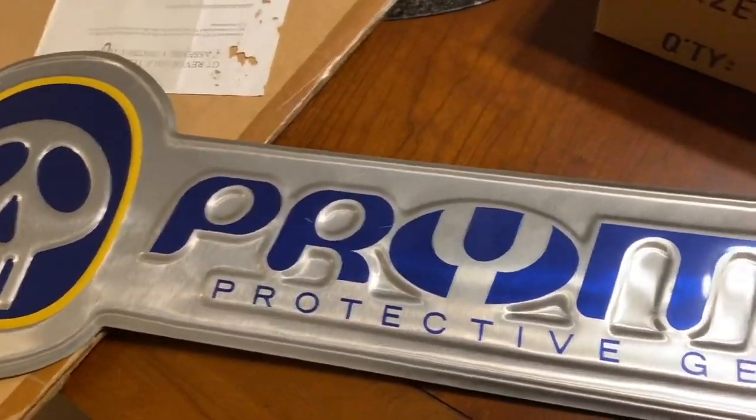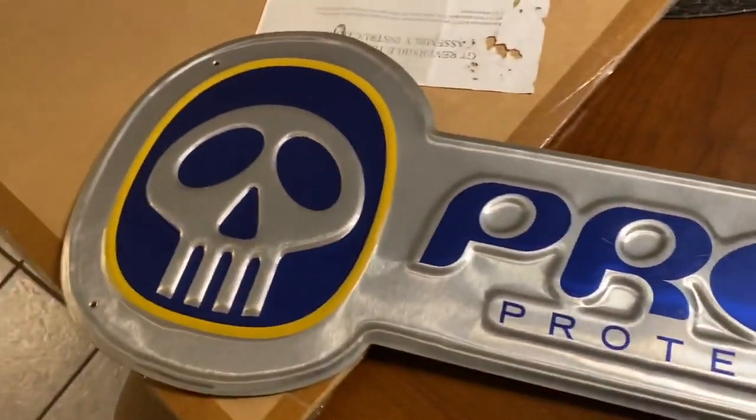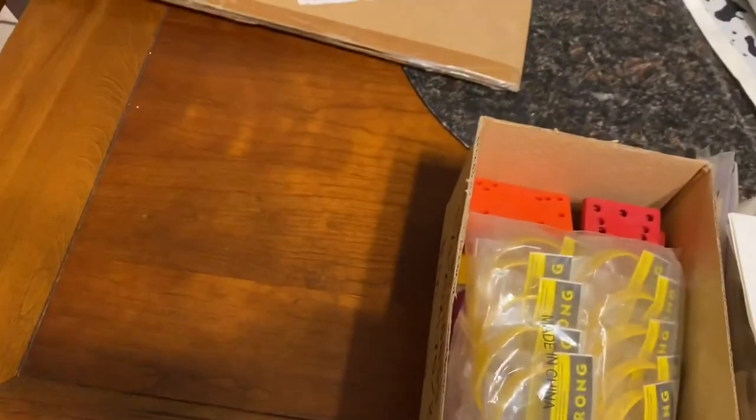Sold this sign already. Really didn't make a lot of money on that sign. I think I paid like $5 for it, but it sold fairly quickly. I was happy to get it. I was happy to get anything in this store. I love going to old brick-and-mortar stores.